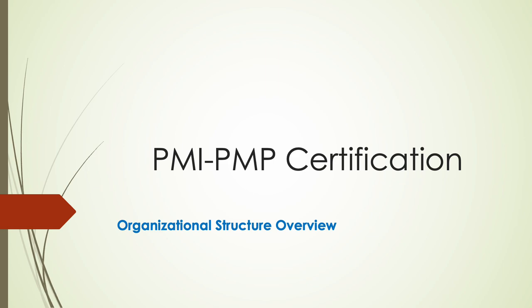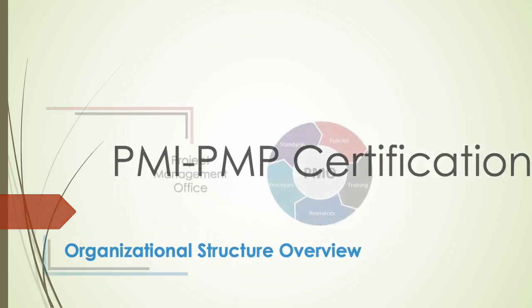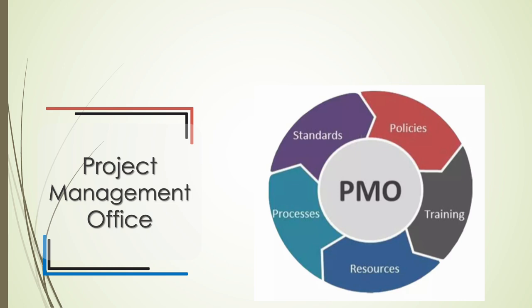Organizational Structure Overview. The Project Management Office serves as the centralized hub for establishing organizational standards, enforcing policies, streamlining processes, providing critical training, and optimizing resource allocation to ensure project consistency and strategic alignment.